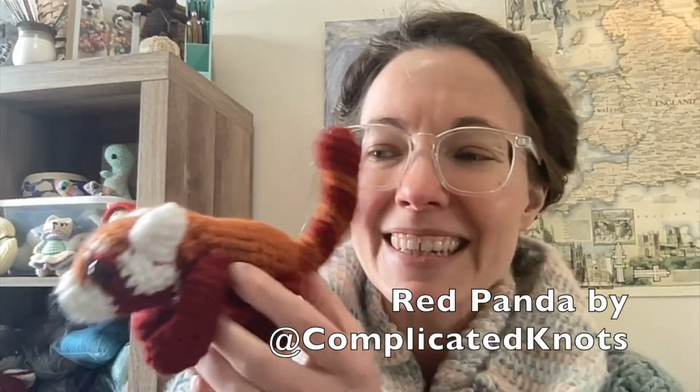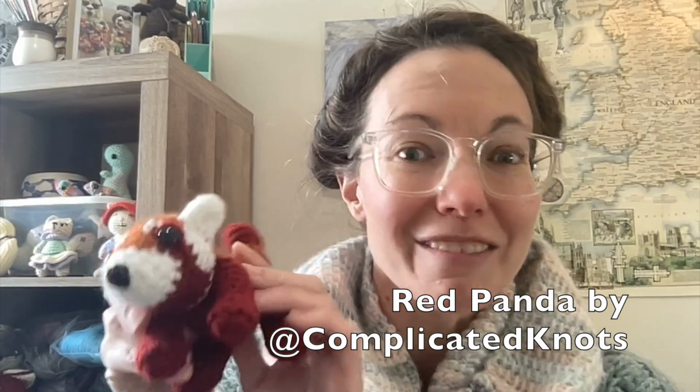I did, over the course of December, I made a red panda. And this one is for a certain red panda lover in my family. I had to sneak into their room and ferret it away to show off. So this little guy is a red panda based on a complicated knots pattern. Y'all, I do not get different size safety eyes. I find them at one place. I just buy the smallest ones that they have, and that's what we use.